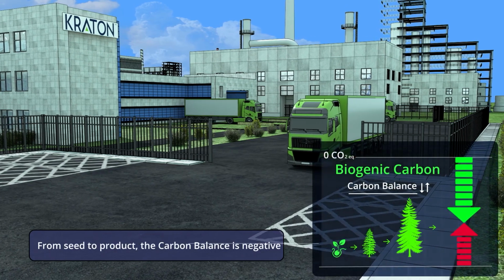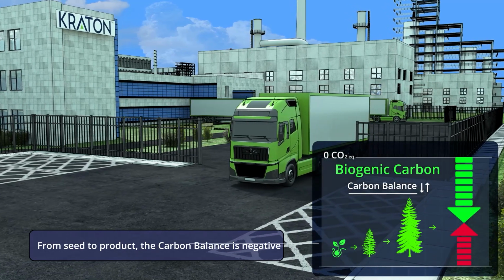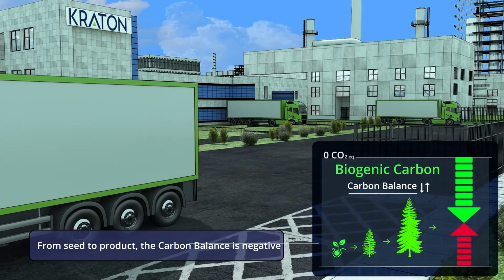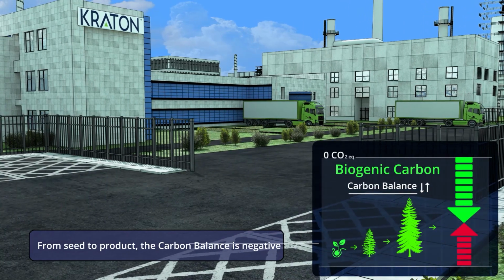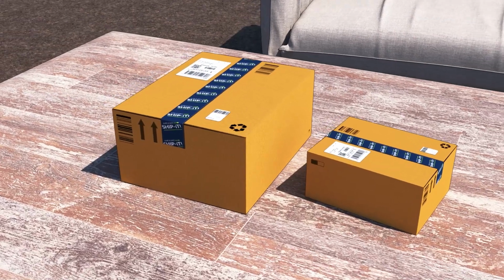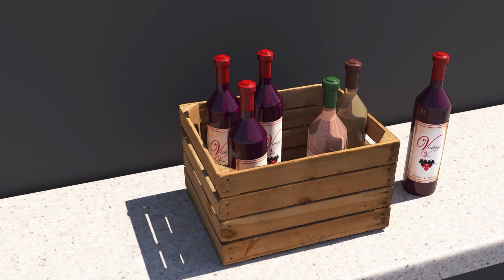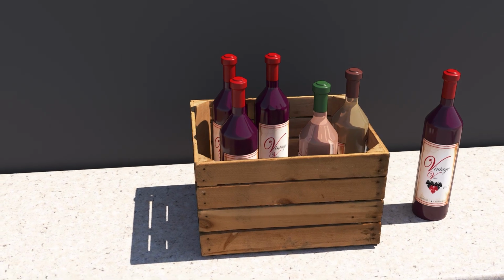When the Kraton resin leaves our gate, the biogenic carbon contained in the resin is significantly more than the carbon emitted during harvesting and processing of the tree and into the making of the resin. By using this pine resin instead of petroleum-based resin, your product has a lower carbon footprint.